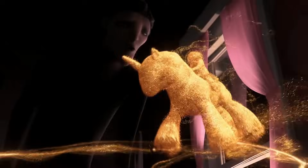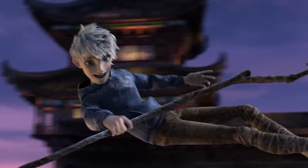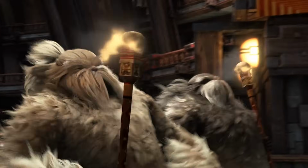But when the villainous Pitch Black threatens to poison children's dreams all over the world, they call upon, or kidnap, Jack Frost to help save it. But where did he come from?